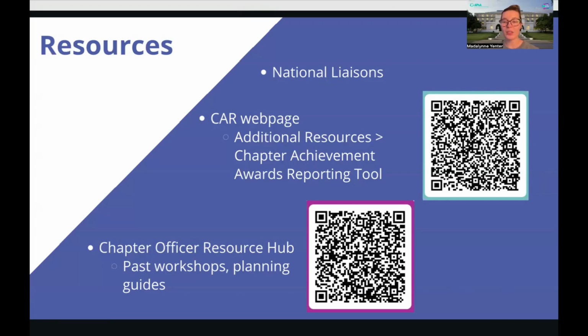And then the QR code down here in the purple color, that links to the Chapter Officer Resource Hub, and that has past workshops and planning guides for the various patient care projects.